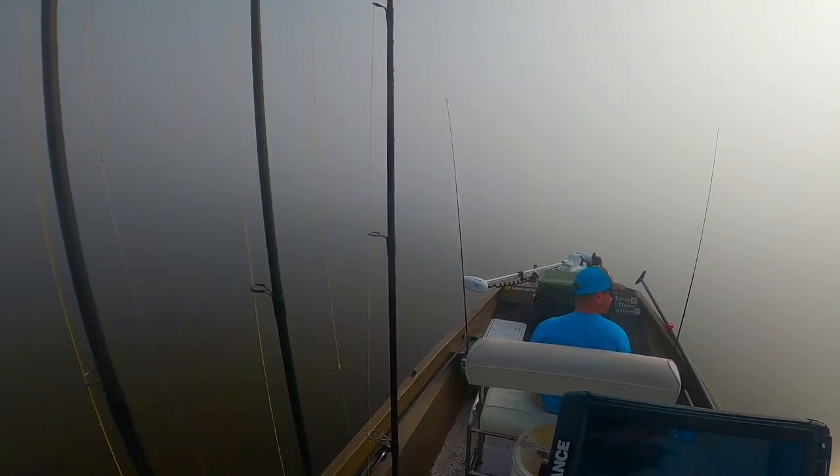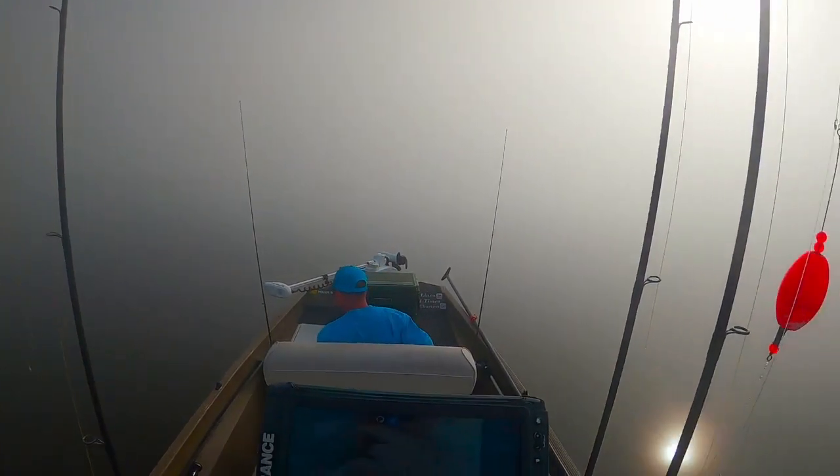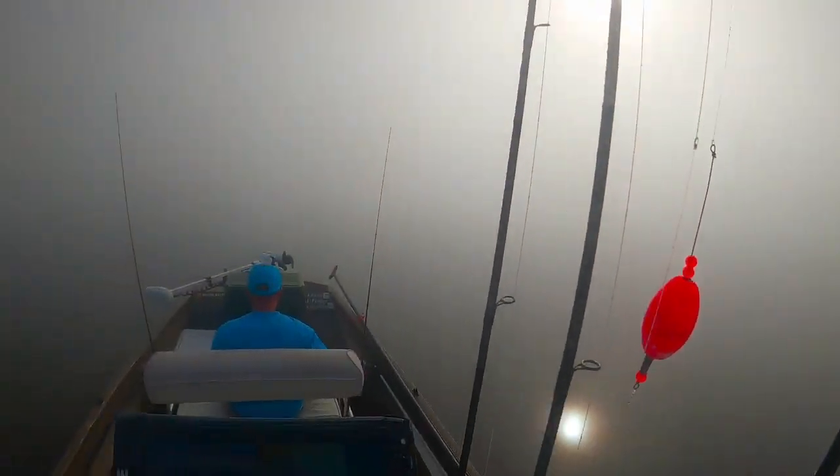It's almost 2 o'clock in the afternoon, and this is still what it looks like. Can't see land, don't know where we're at. Thank God for GPS. Whew.